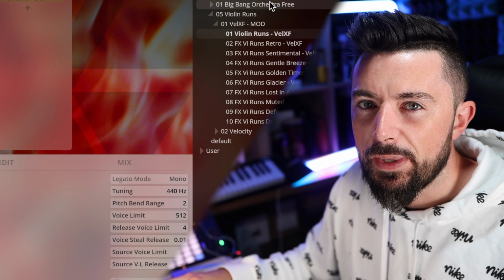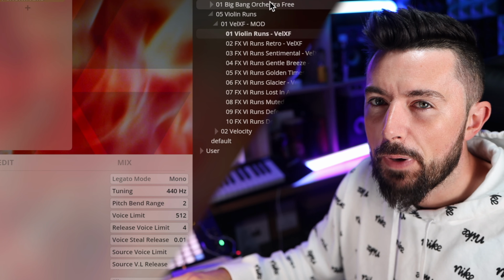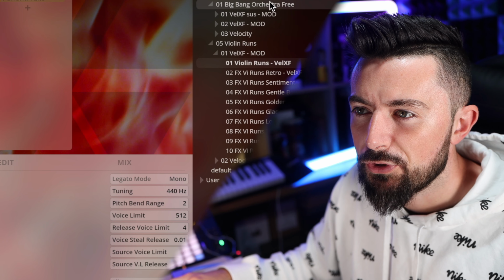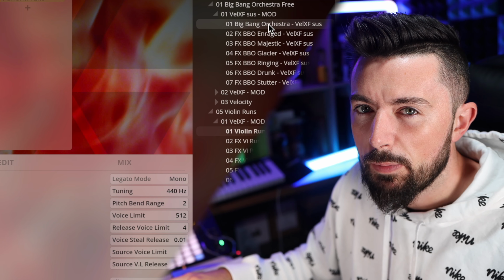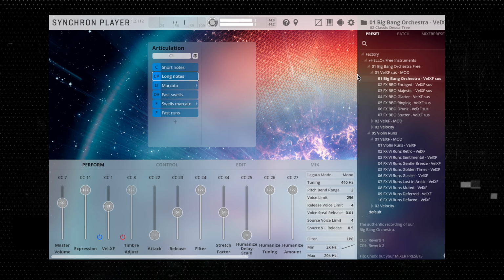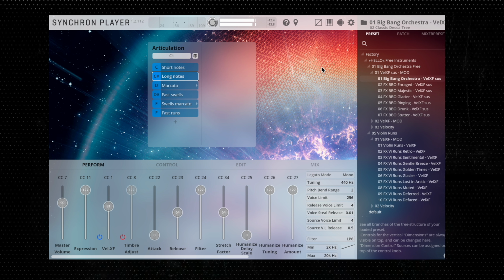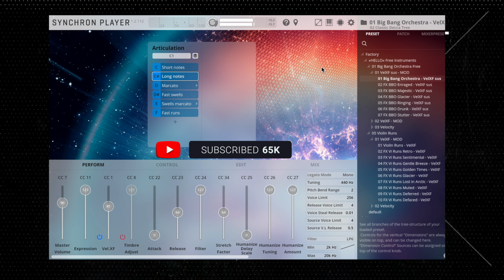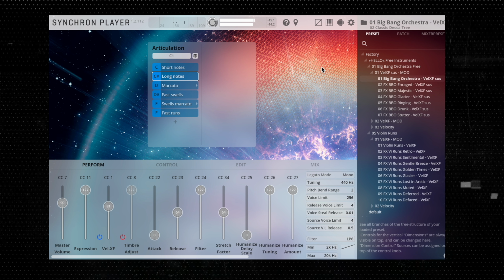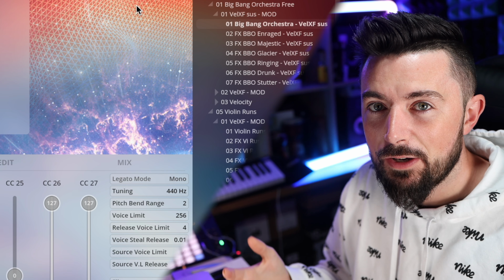And whilst I was messing around with this, I realized I hadn't showed you guys the best library, which is the Big Bang Orchestra 3. It's very, very cinematic sounding and probably my favorite library of theirs. How cinematic does that sound? It sounds like some kind of Hans Zimmer type stuff, when realistically that's just a chord MIDI from our pack, and it sounds epic when you use this sound.